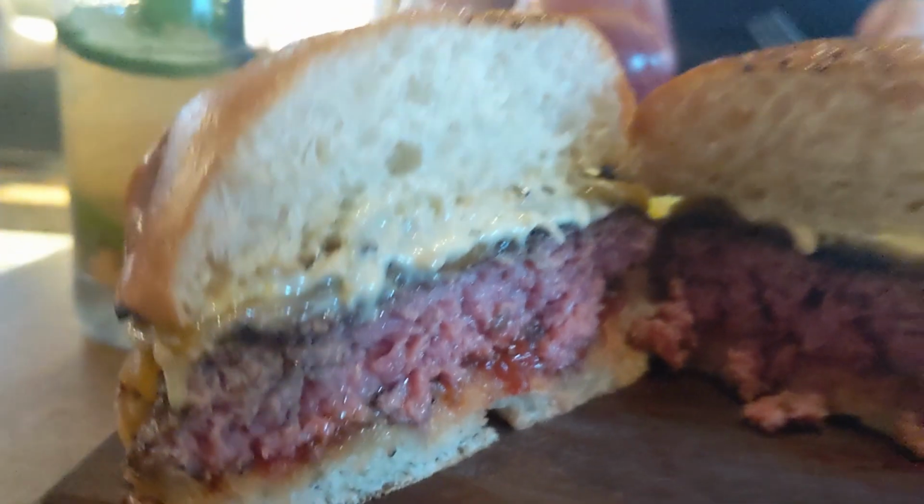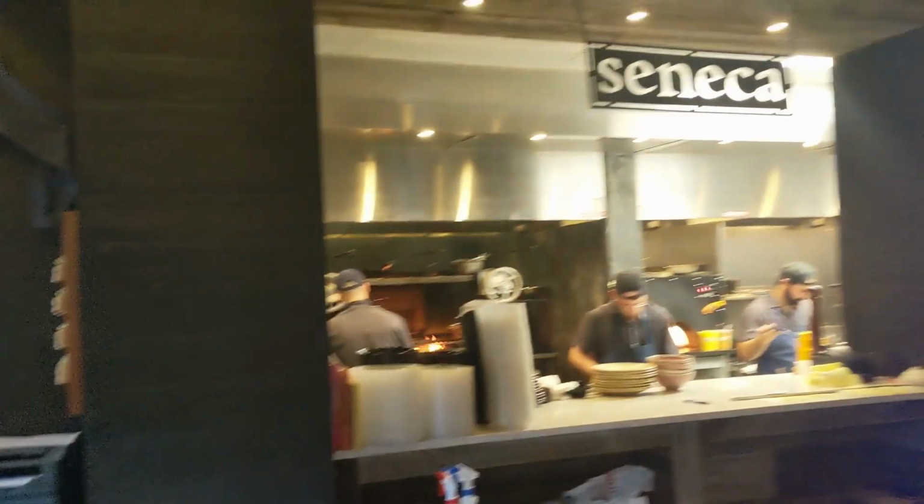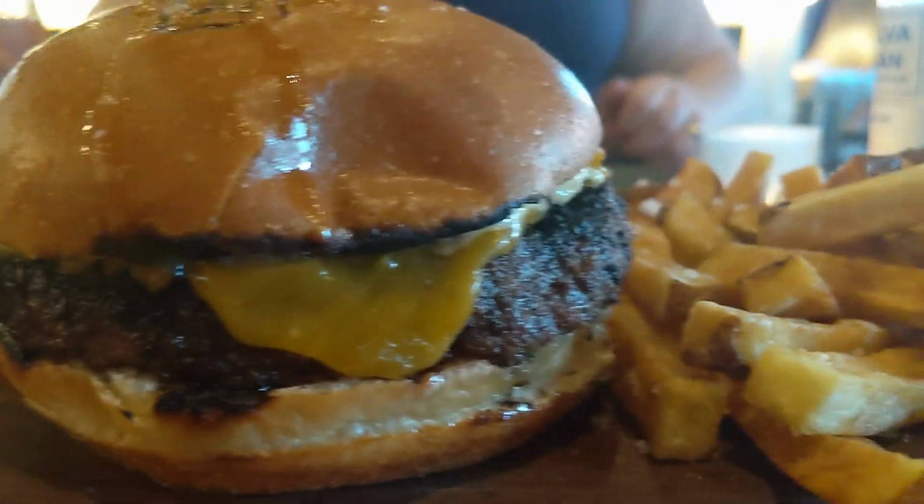It was actually really, really good. The burger was evenly cooked through, a nice medium rare, exactly how I ordered it. It had a really deep char. You know, they're using that wood-fired oven and grill type thing. That char really played off the aioli and the cheese, and both of those were not applied in any kind of sloppy amount. It was just perfect.